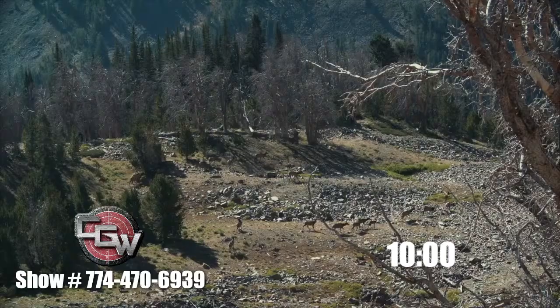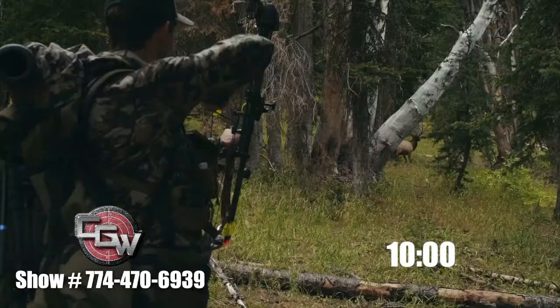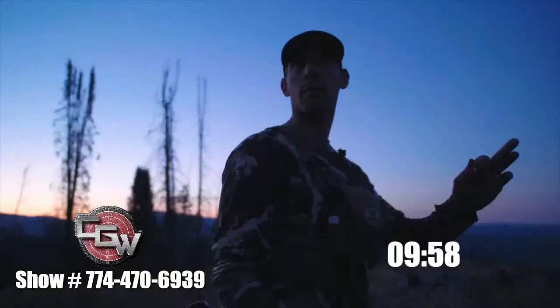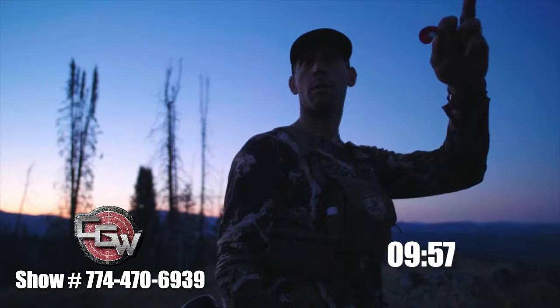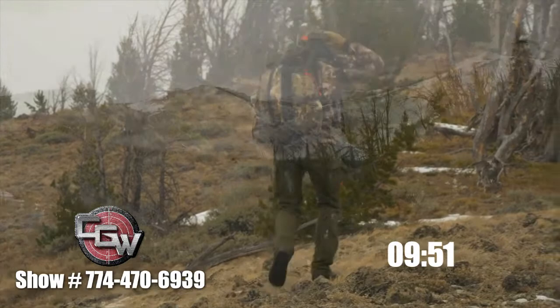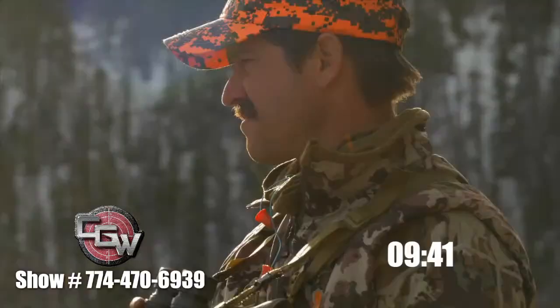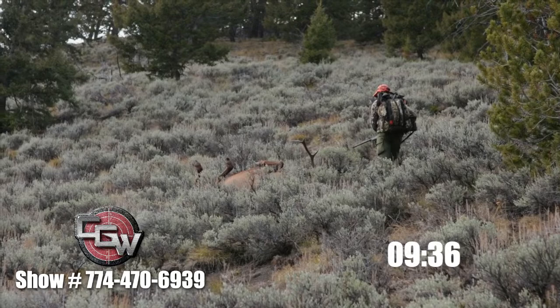High basins, and wide open valleys. Places where bulls can chase cows, drink fresh mountain water, and bugle into the void. This is elk country. Our public lands give all of us the opportunity to discover our own adventure. Whether it's your first hunt or your 100th hunt, we own this place.